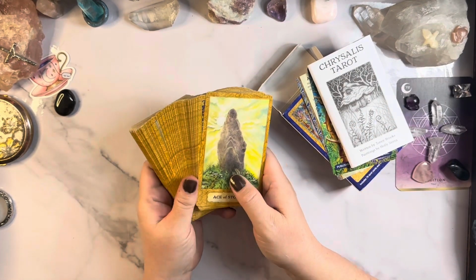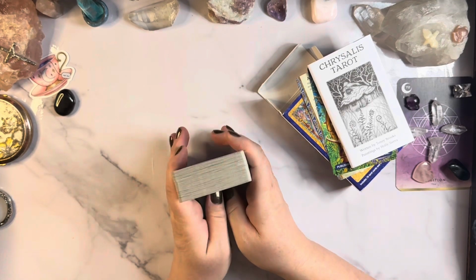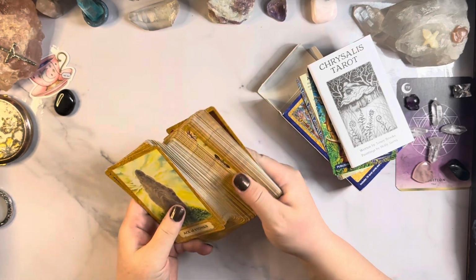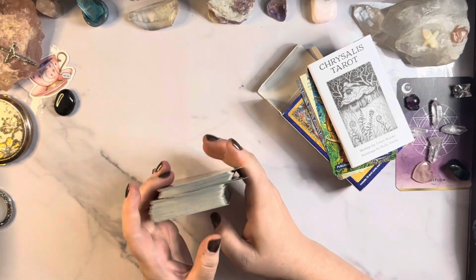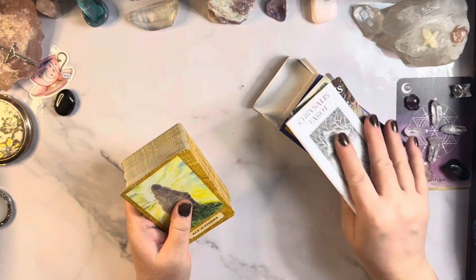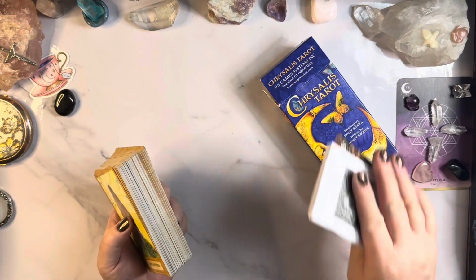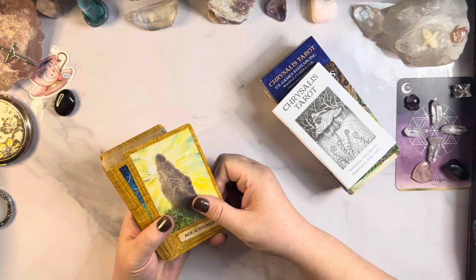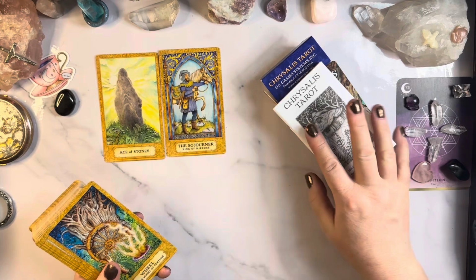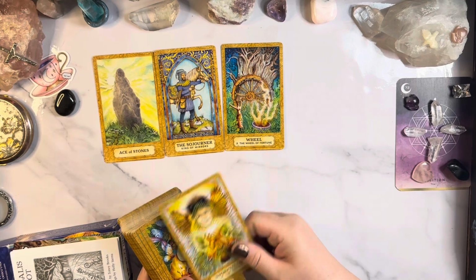I'm not a huge fan of that mustardy brown yellow border, but in a way it goes with the backs. Although I would have loved this beautiful blue to have been carried through to here myself, because when we look at the box, it just would have been great. But, oh well.